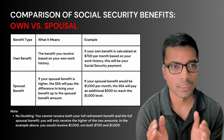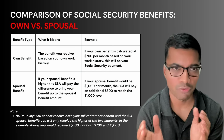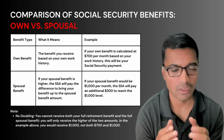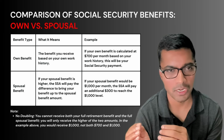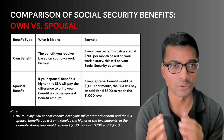If you are eligible for your own Social Security retirement benefits based on your own contribution, your work, and the taxes that you have paid into the Social Security fund, then Social Security would be providing only the maximum of both. For example, based on your work history and contribution, let's say you are eligible to receive $700 for your Social Security retirement benefits, and your Social Security spousal benefit is $1,000.